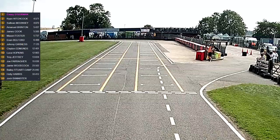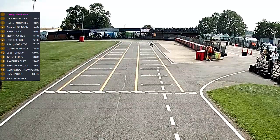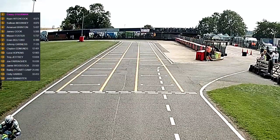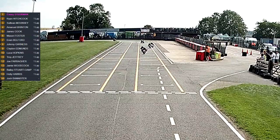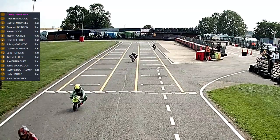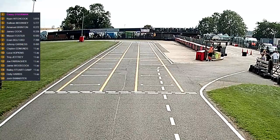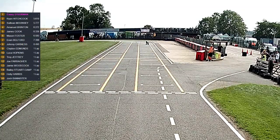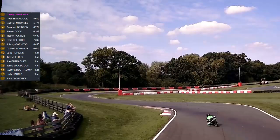and is about to rejoin the race, so looks to be okay at the moment. But Casey O'Gorman is relishing the 4.5 second lead he has at the moment, but it's all hands on deck for second place between Ryan Hitchcock and Sullivan Mounsey. Emmanuel Brinton in a great fourth place at the moment, but has got James Cook and Mason Foster well and truly stuck into that battle as well.